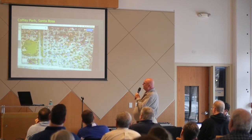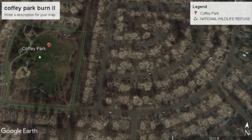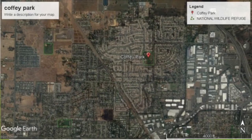So I apologize for the poor quality of this slide, but if you really want an interesting experience, go into Google Earth and switch to Google Maps and look at Coffee Park, Santa Rosa. This is what Coffee Park looked like at 7 p.m. on October 7th. This is what it looked like on the evening of October 8th. Burned to the ground. 5,800 homes. Higher view, more than just a Coffee Park area.